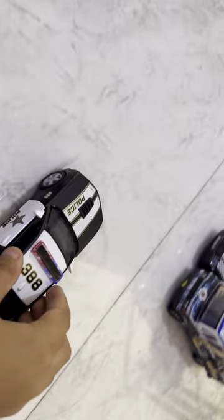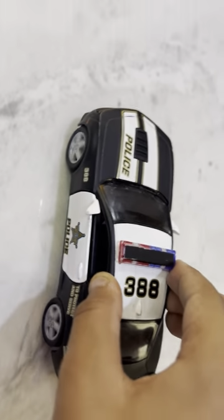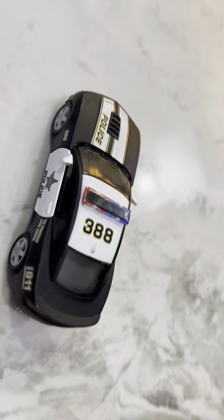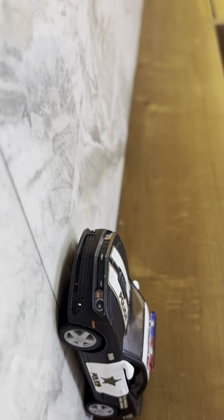Now guys, now let's park it at its parking. We will park this in reverse. The reverse gear. Now our car is parked.